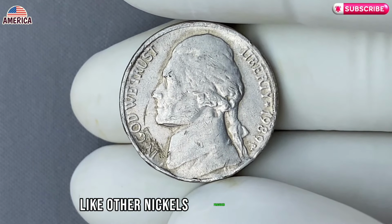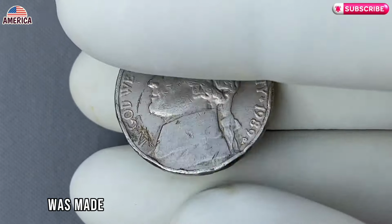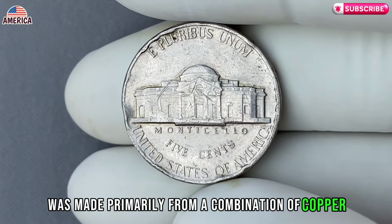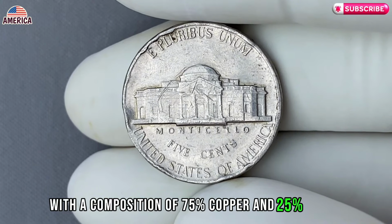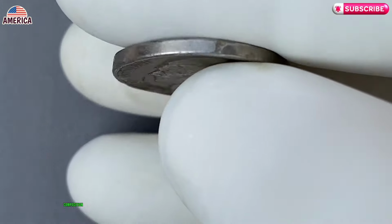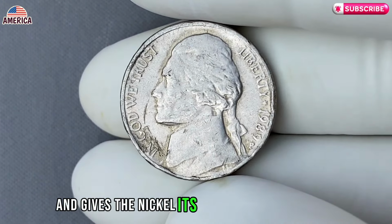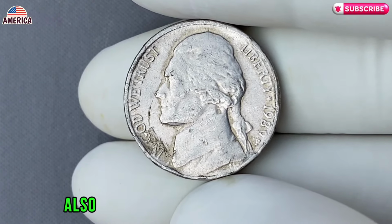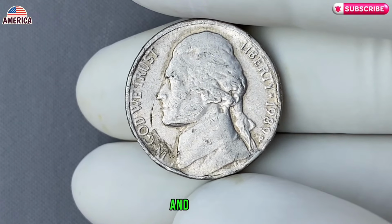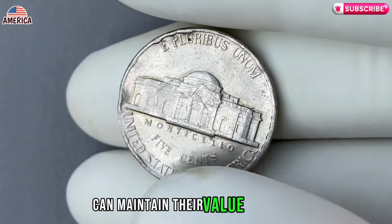One of the most notable aspects of the 1989 nickel is its composition. Like other nickels produced since 1866, the 1989 coin was made primarily from a combination of copper and nickel, with a composition of 75% copper and 25% nickel. This composition has remained relatively unchanged over the years and gives the nickel its distinctive appearance and durability. The metal blend also makes the coin resistant to corrosion and wear, which is why well-preserved nickels from this era can maintain their value over time.